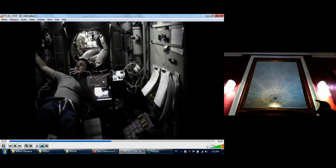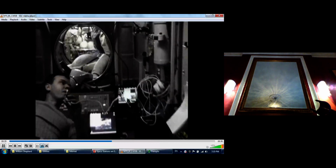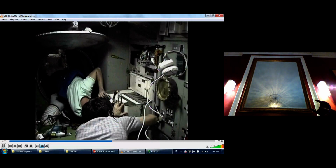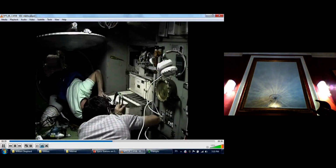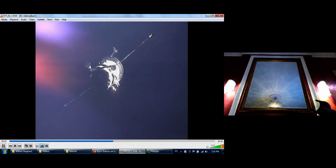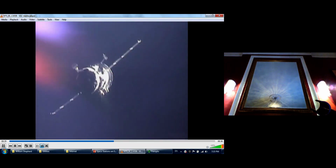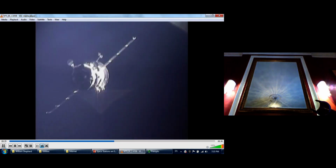This is very comfortable. You can see computers in the background. And that was the command post for the ship. Here we go. You're sitting facing the air conditioning. The first Progress resupply vehicle coming up with about 4 tons of cargo.